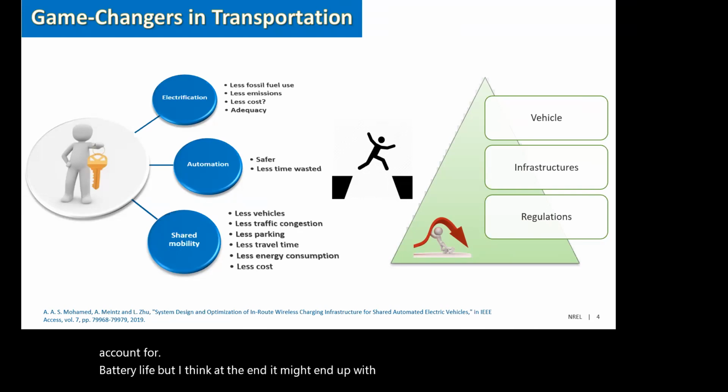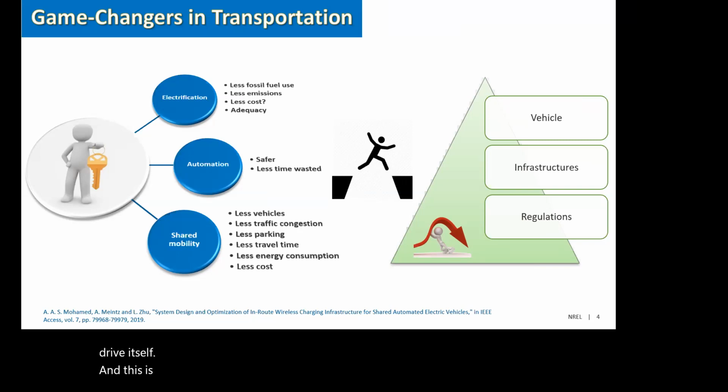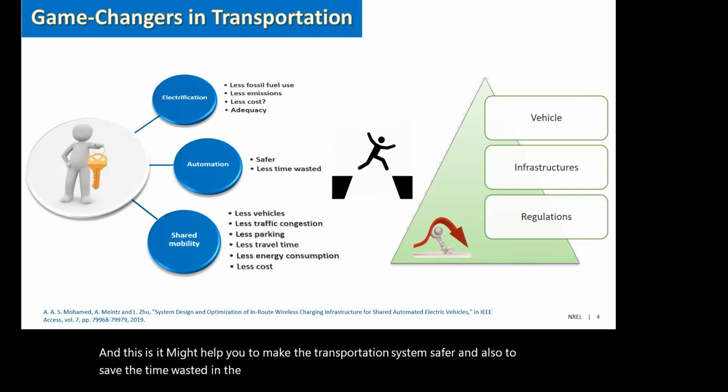Of course, you need to account for battery life, but I think at the end it might end up with saving for fleet owners. The second revolution is related to automation, which means to have the vehicle drive itself. It might help to make the transportation system safer and also to save the time wasted in transportation.